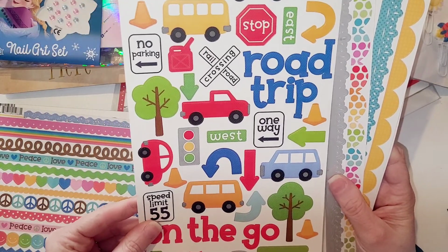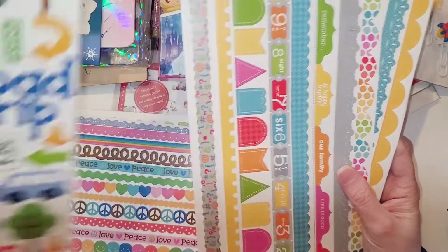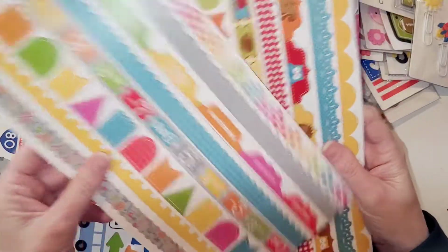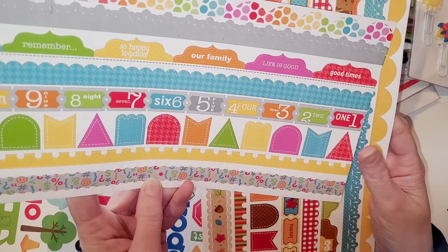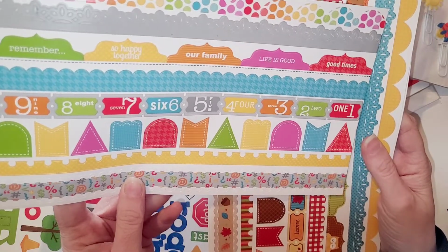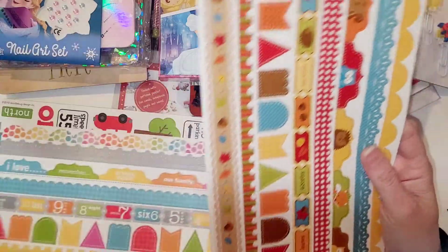Transport stickers, road trip, love that. Slash, we've got fancy frills. That's cool too, it's different shapes and stuff there. So happy together, our family. Oh, that's lovely. Be great for albums and stuff.